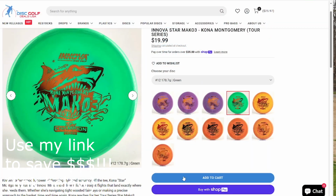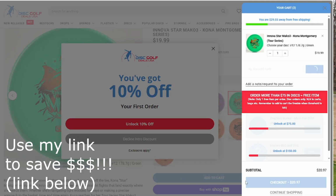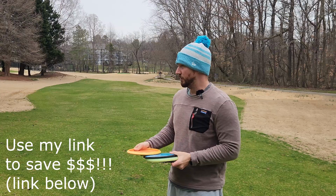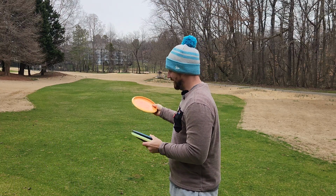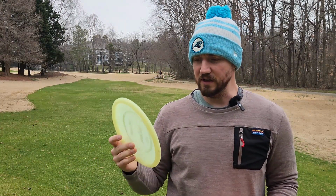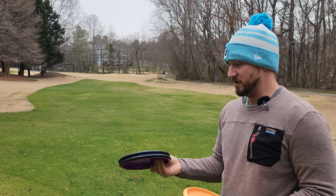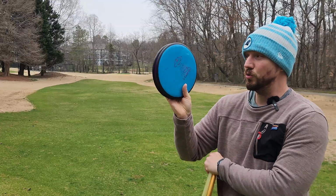Today we are checking out the brand new Kona Montgomery Mako 3 super straight mid-range. Flight numbers on this guy, 5500. Supposed to be just an absolute dead straight laser beam. We're gonna be comparing it to the Proto Glow Mako 3, and then my favorite super straight mid-range at the moment, I've got the Neutron Detours.